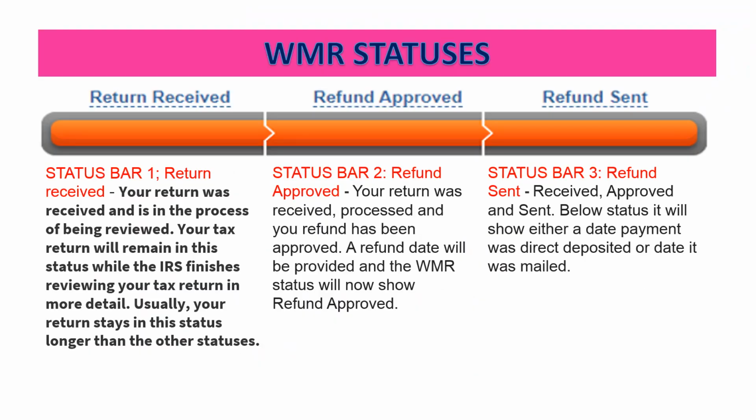On this page, I just wanted to go over the WMR statuses in further detail. The first status bar is return received. This means the IRS received your return and is in the process of reviewing it. Your tax return will remain in this status while the IRS processes it in more detail to make sure that it's compliant, the refund amount is accurate, and there's no fraud. If they can detect any fraud, this is where they're going to try to find it. It usually stays in this status a little longer than the other two because this is where they're actually reviewing your tax return.